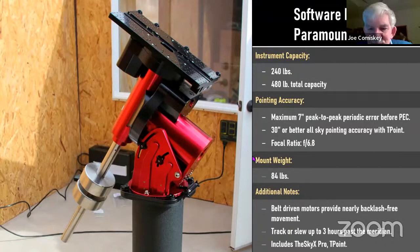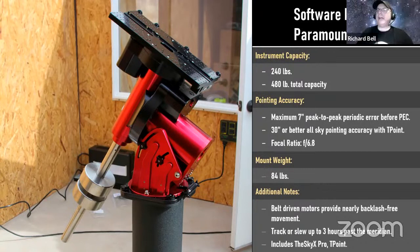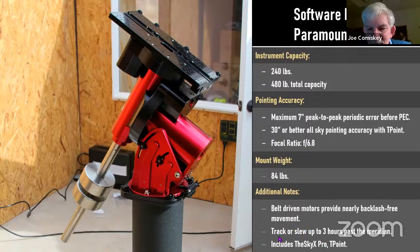This thing's in my way again. Wow. Okay. The tracker can slew up to 3 hours past the meridian. So does that mean if your counterweights are higher up than the telescope, is that what that's saying? Right. ACP never lets that happen though. Oh, okay. So it doesn't matter for this. Nope. Okay.